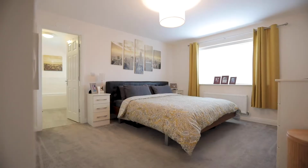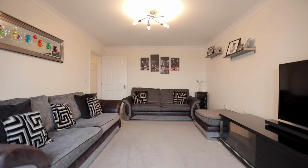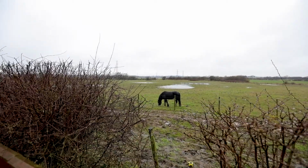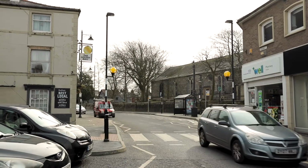Now, today's property is a detached home. It's got 5 bedrooms, 2 of which are served by en-suites. It's offered to the market in moving condition and it's got the most incredible outlook over an open green field to the rear. If that sounds good, then you'll be delighted to hear that it's just minutes away from Poulton-le-Fylde town centre, so of course all the trappings of this wonderful market town are all within easy reach.